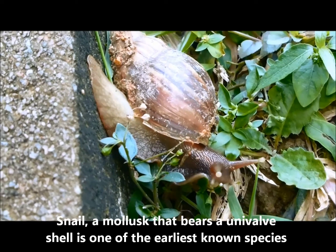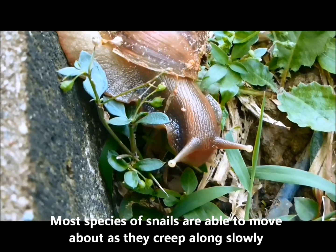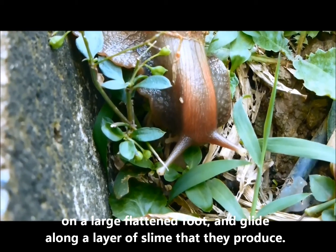Snail, a mollusk that bears a univalve shell, is one of the earliest known species of animals on Earth. Most species of snails are able to move about as they creep along slowly on a large flattened foot and glide along a layer of slime that they produce.